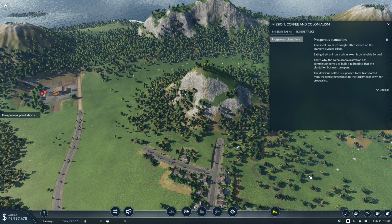Transport is a much sought-after service on this scarcely civilized island. Eating draft animals such as oxen is punishable by law. That's why the colonial administration has commissioned you to build a railroad so that the plantation business prospers. The delicious coffee is supposed to be transported from the fertile hinterlands to the facility near town for processing.